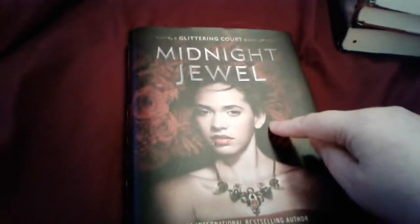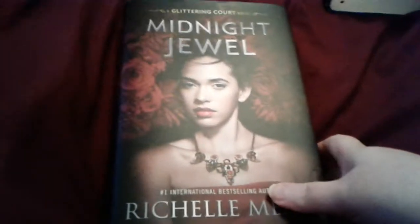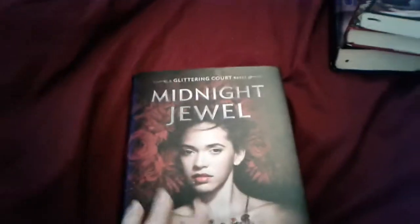Then, now this is another one that I know is not the first one. I think this is the second one. Yeah, this is the second one. This is called Midnight Jewel by Rochelle Mead. This is the second book in the Glittering Court series. And I've wanted to read these, so it's cool. I think it's almost like a selection type book, maybe, or something like that. But anyway, I'm excited. I own that now.